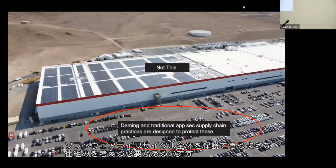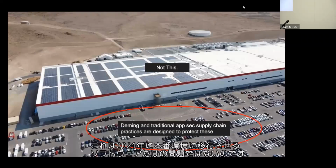You need to think about that development infrastructure and design mechanisms that can protect all the way across the software lifecycle. It's not just about the software that you ship. It's not just about the software that you push into production in 2021.